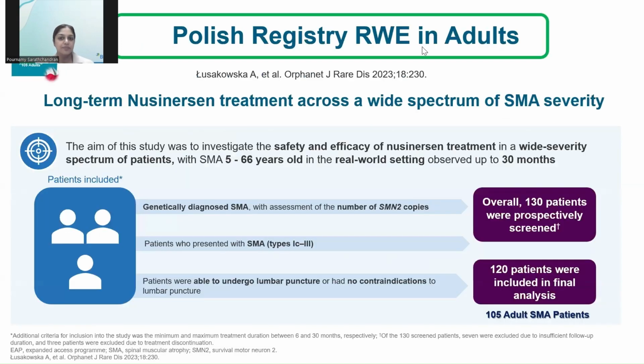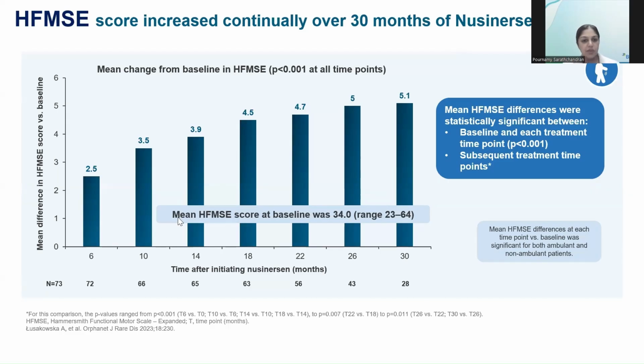Looking at the Polish registry, they also had more than 100 patients who were genetically diagnosed with SMA. The majority of them were type 3 and some type 1 and type 2 as well. And they were treated with nusinersen. They looked at the data. The mean Hammersmith functional motor scale expanded evaluation score at baseline was 34, ranging from 23 to 64. The mean HFMSE differences were statistically significant between baseline and each treatment time point and subsequent treatment points. Which means that as you continue on treatment, the scores started improving.